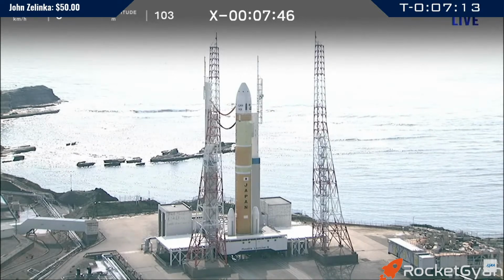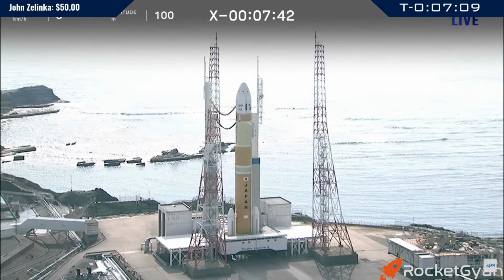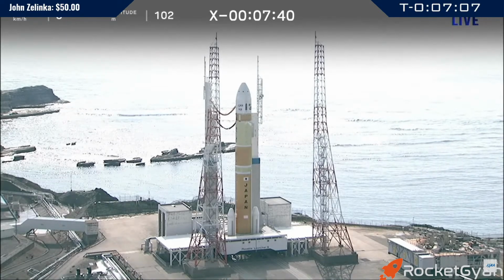It's 8 minutes to launch. All systems are now in their final operations. The restricted areas have been vacated and cleared.